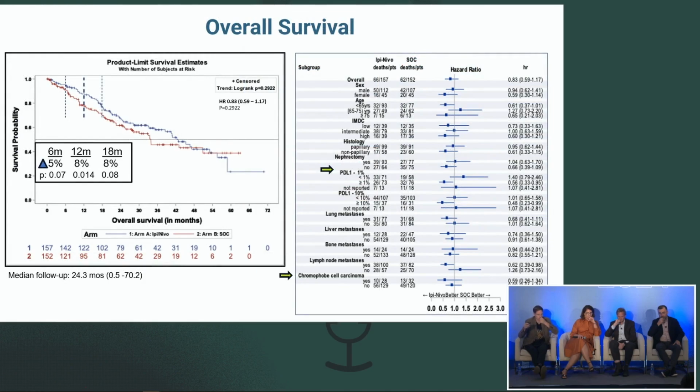This is the primary endpoint. I've sort of taken their slides and rearranged them. So Kaplan-Meier for overall survival on the left. Those 3 dashed lines are 6, 12, and 18-month landmarks. And basically what I've done, I've put the delta in there between standard of care and then ipi-nivo, which is on top. 5-month improvement at 6 months, 8-month improvement at 12 months, and 8%, I should say percent. 5%, 8%, and 8% at those landmarks. And you see the p-values.